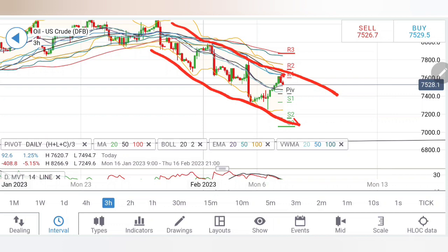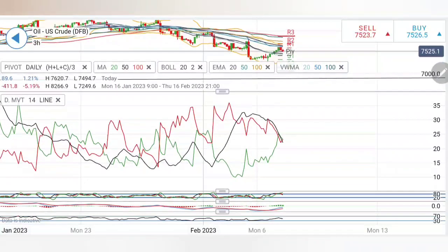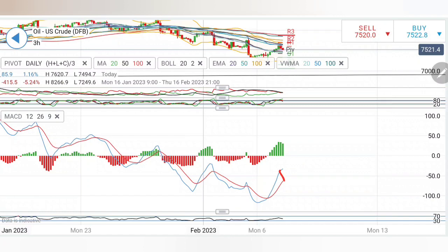Lower lows are done. It has almost achieved the highs of the channel and is now trying to retrace. It means it can drop sharply from here. You have to be cautious. Directional movement is crossing over for a sell. Stochastic was overbought and hence it is looking downwards. The MACD is in green. It is looking forward to convert.